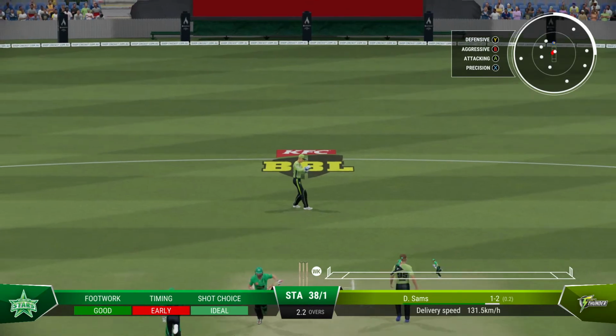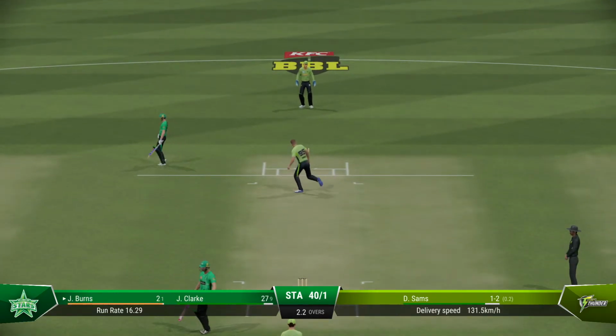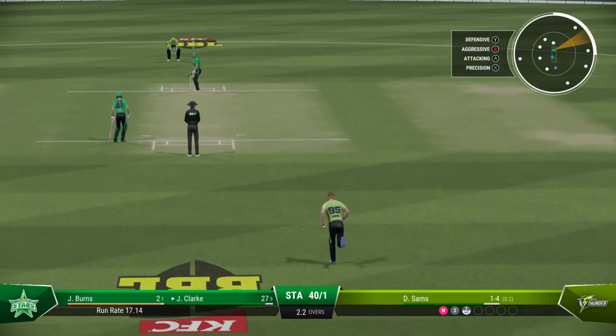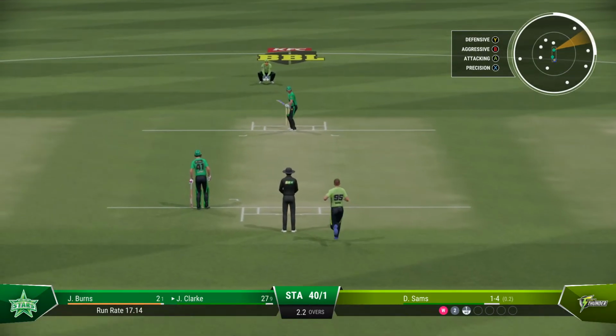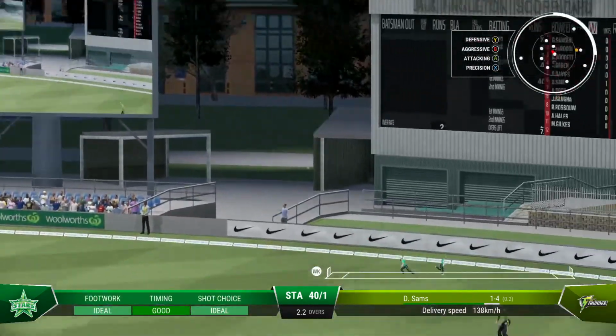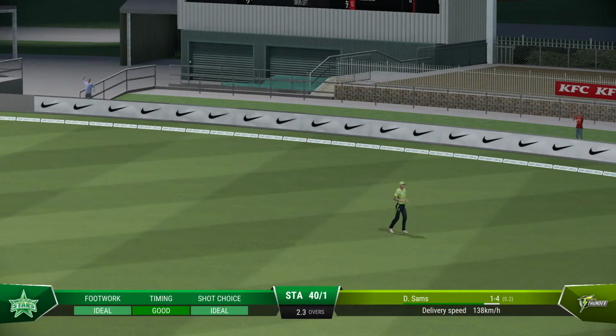Yes. That was a tremendous delivery. Fist through to the wicketkeeper. No more short balls this over. Catch. They'll get at least one. Gone! Excellent catch, close to the bat.